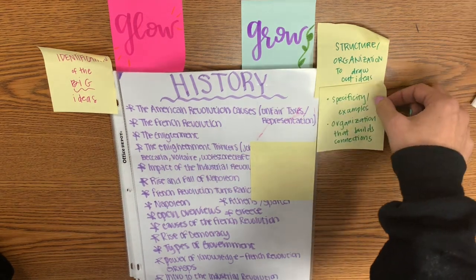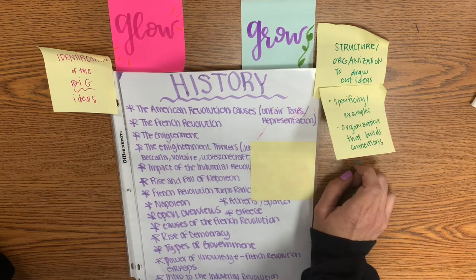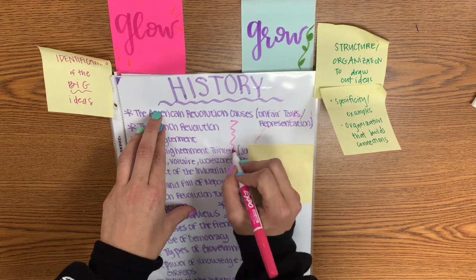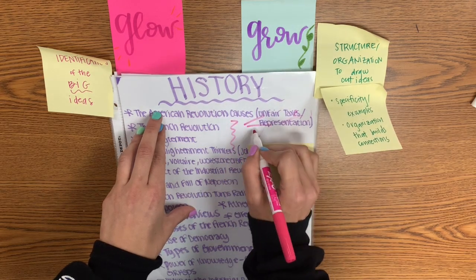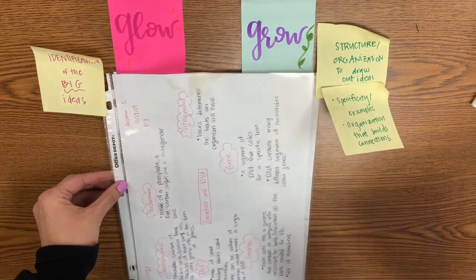Another thing that would really benefit this student is having specific examples, so that way it can build to specificity. So if she wants to stick with this idea and she just had all the main ideas here, she could be branching off to the specific examples and visually see it that way.